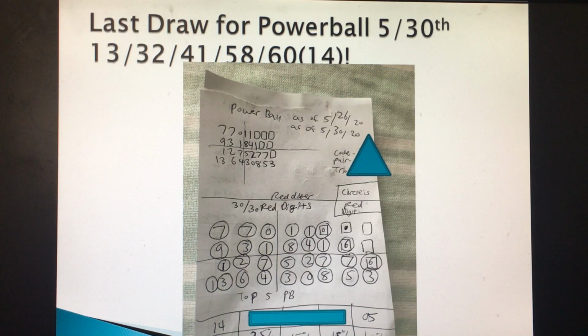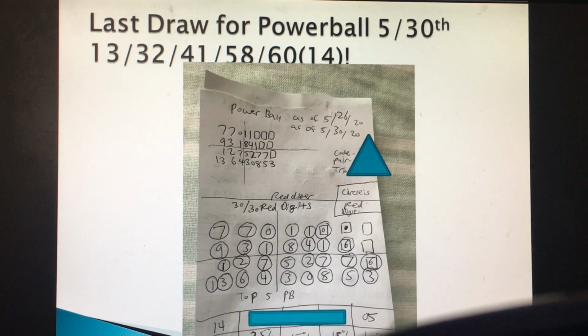Before we get to that Tic-Tac-ToeSter double down system, this is the list for Powerball from 526 to 530. And on top, the code, pair, and trio. I'm not going to review that. If you want the list, you can email me.